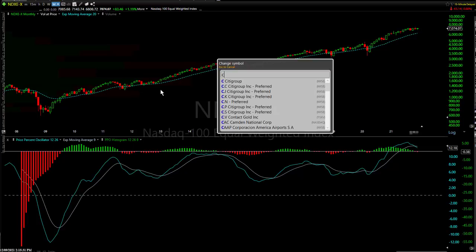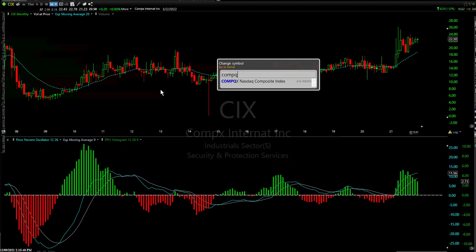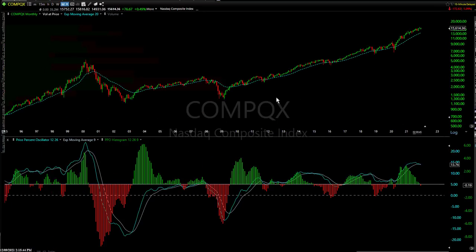The other one I want to show you, because the NDXE doesn't even go back that far, is the Nasdaq Composite. Everyone talks about the Nasdaq 100, or I do a lot, but COMPQX. There we go. We can roll this one back quite a ways.